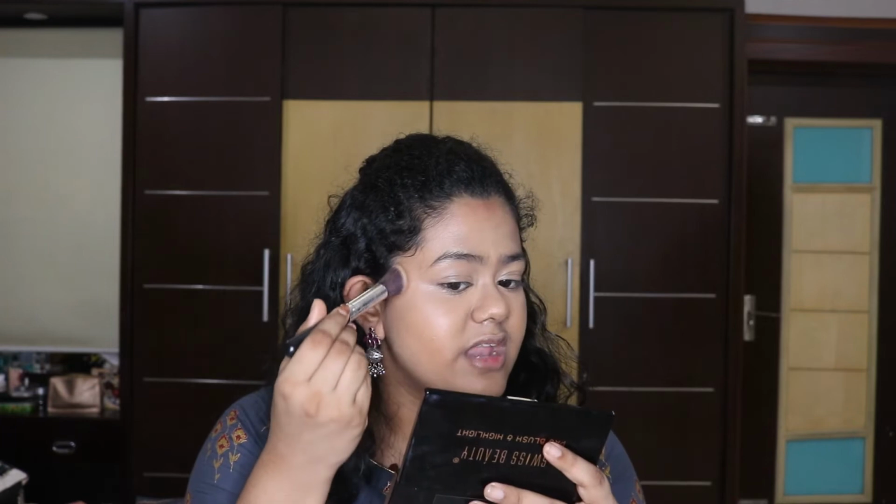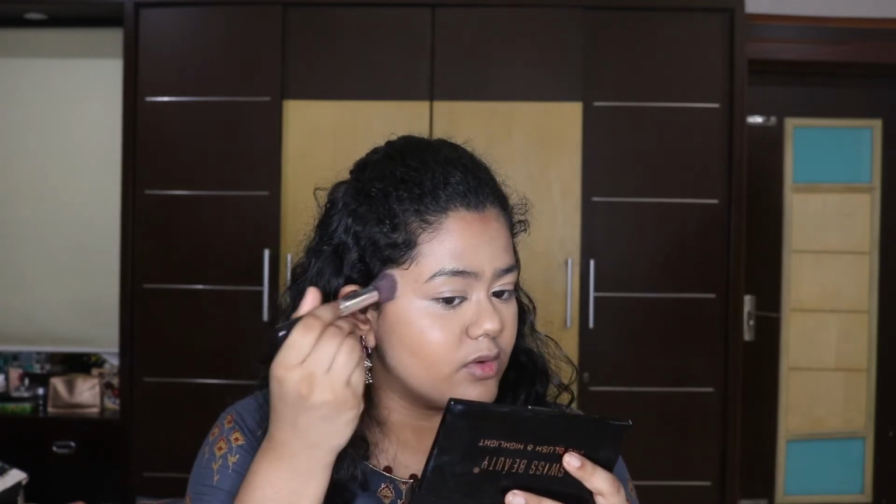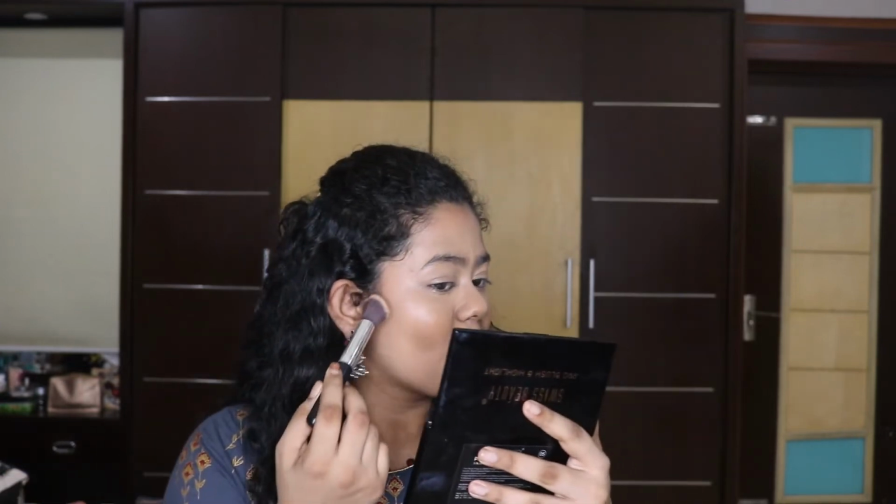This palette costs you 399 rupees, but again on discount. This palette is always on discount. I've never seen it without discount, you guys. So you always find it for 330 bucks. So yeah, if I go like 30 rupees ahead, that's allowed, okay?